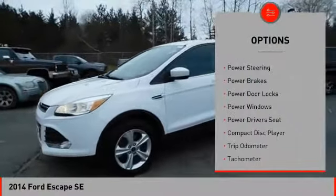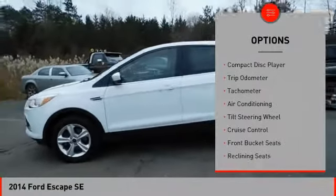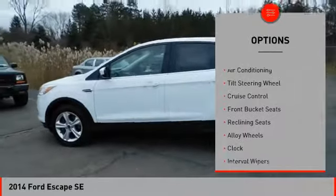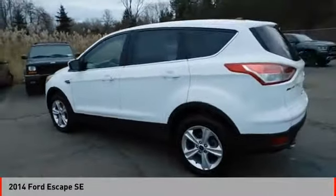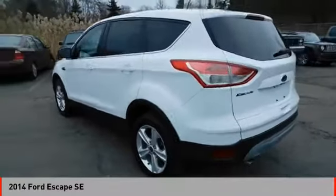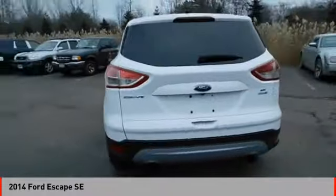Power driver's seat, keyless entry, air conditioning, power steering, alloy wheels, cruise control, AM/FM stereo radio, rear defroster, clock, power windows. Take this vehicle for a spin and see why so many shoppers are now proud owners.